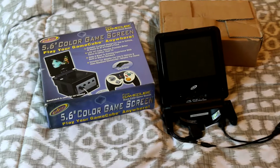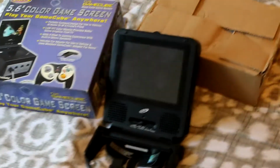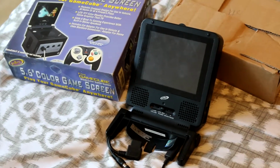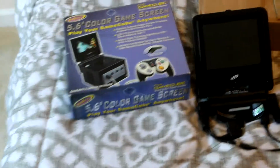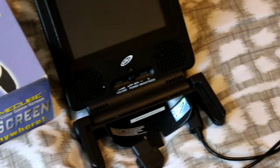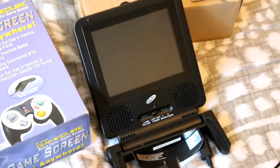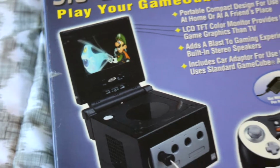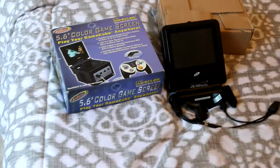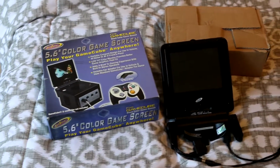And to wrap things up, I have actually two separate units of this GameCube screen. It's awful. I highly recommend no one buy these. They are always garbage. At least the two that I have owned are. Either their sound is busted, the color is busted, or the colors are just washed out. Yeah, not a very good product.